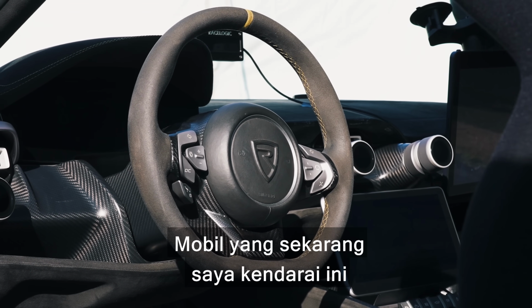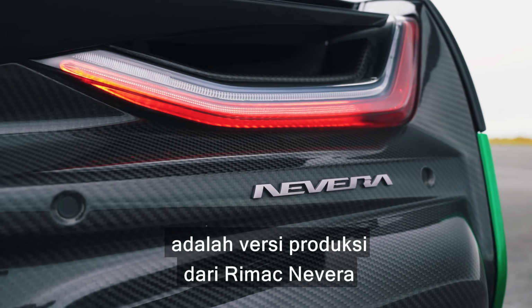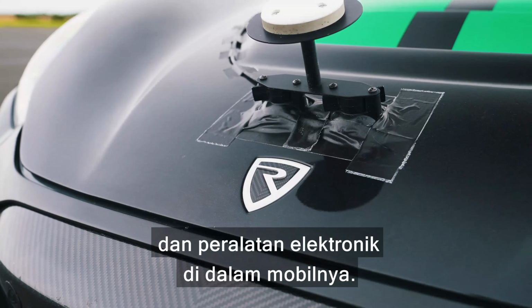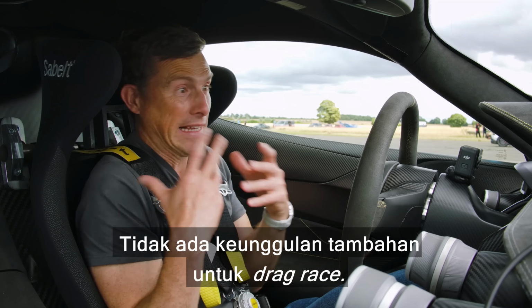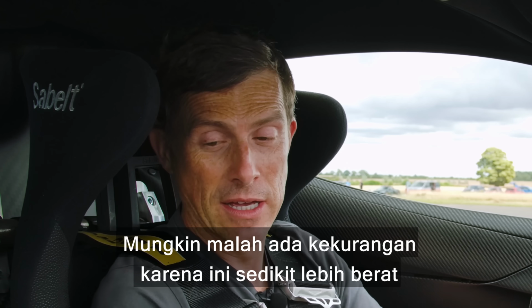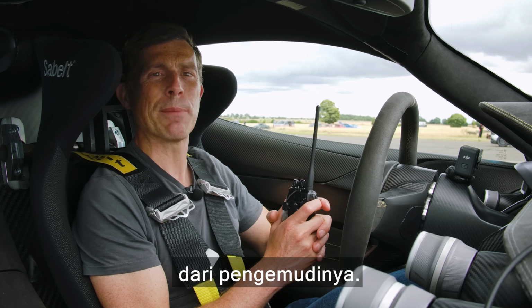Now, this particular car I'm sat in right here is a production version of the Rimac Nevera. However, they use it as their test vehicle, hence the racing seats and the electronics that are in the car. It's the same underneath though, there's no advantage to this for the drag racing. Maybe even a disadvantage because it's a bit heavier because of the testing equipment.